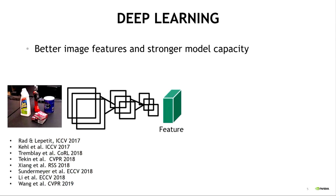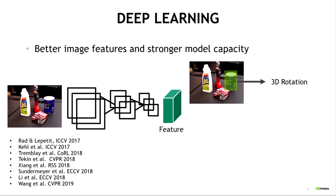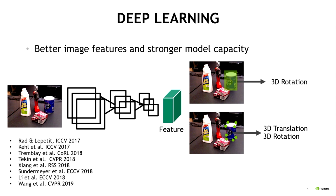So this is where deep learning plays an important role. It's basically because it learns better image features and also has a strong model capacity. In general, how this method works is you have an image, it feeds into a neural network, and you get very good features from the network. Then there are two ways to use the features. First, you can do object detection and get a bounding box, and from that you can estimate the 3D rotation. The bounding box will tell you the 3D translation. Or you can do keypoint-based methods. You can detect keypoints, and then by matching the 2D keypoints and the 3D keypoints, you can estimate the 6D pose. So this is really similar to the traditional way. You can do template matching by detecting a bounding box, or do feature matching by detecting keypoints with deep neural networks.